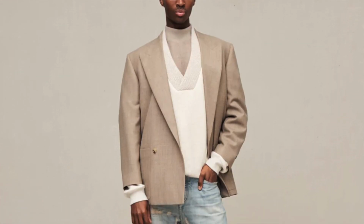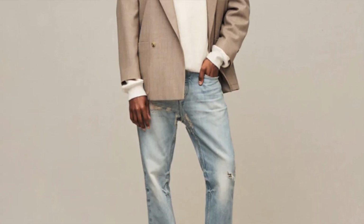Plus, if you go on the Fear of God website, as I mentioned, this video is partially inspired by that, you will see that a lot of the blazers are super boxy, really big, but the sleeves are tailored to perfection. So that's where you want to invest with your oversized blazer. Tailoring the sleeves, and in my hood, that's about $45.